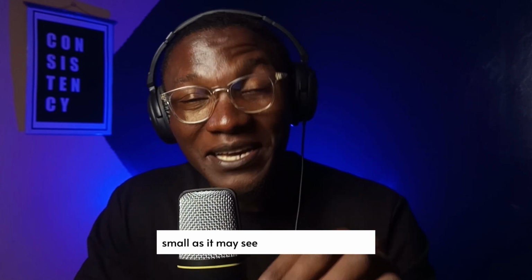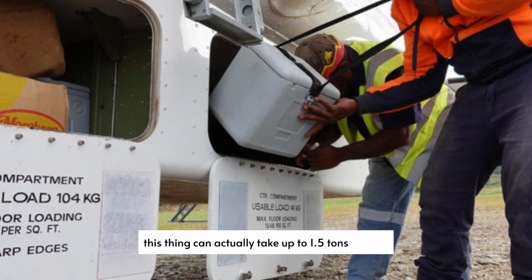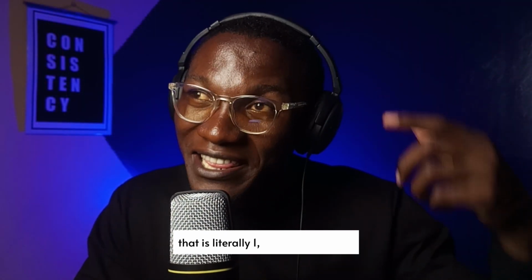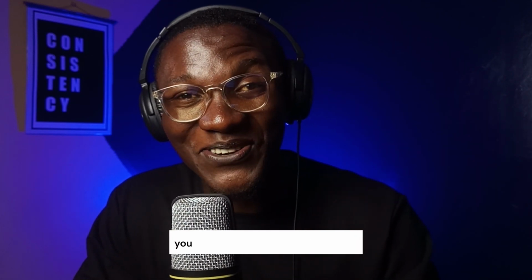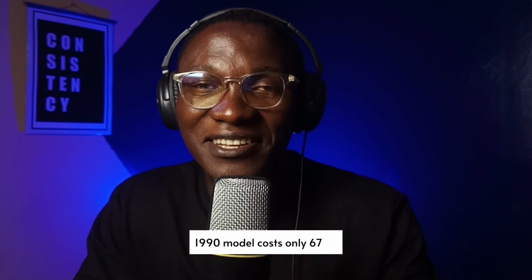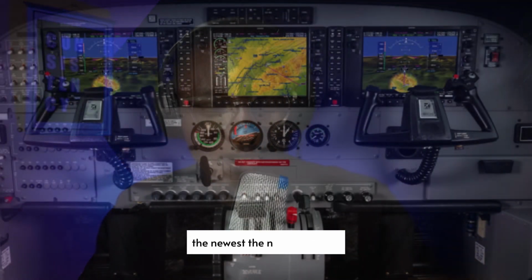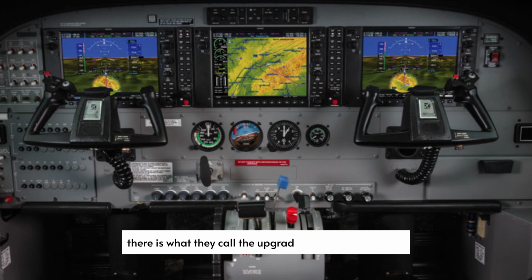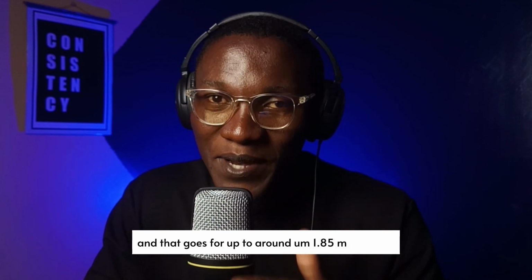Small as it may seem, small as it may look, this thing can actually take up to 1.5 tons of load. That is literally 1,500 kilograms of load, of payload. You get what I mean? And guess what? If you feel intrigued and you want to get yourself one, a 1990 model costs only 670k. And if you intend to get yourself the most upgraded one, the newest version, there is what they call the upgraded Grand Caravan EX. And that goes for up to around 1.85 million USD.